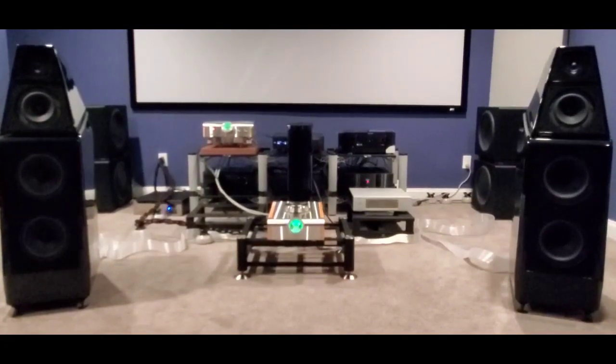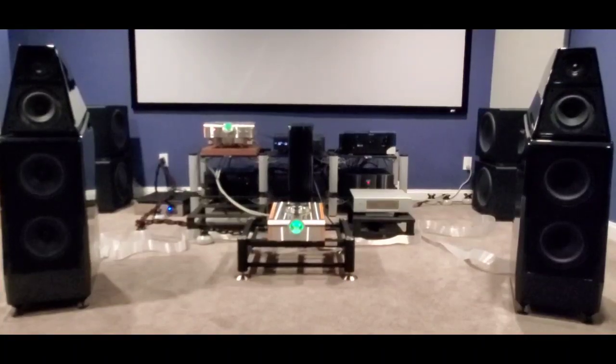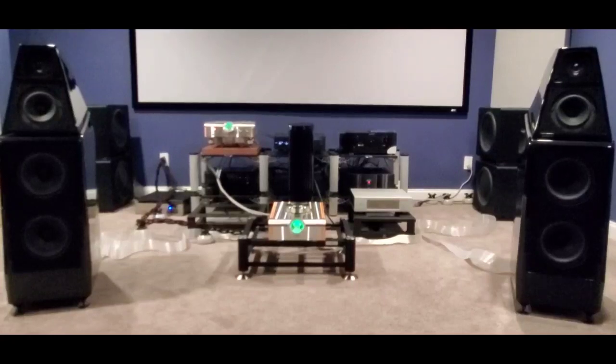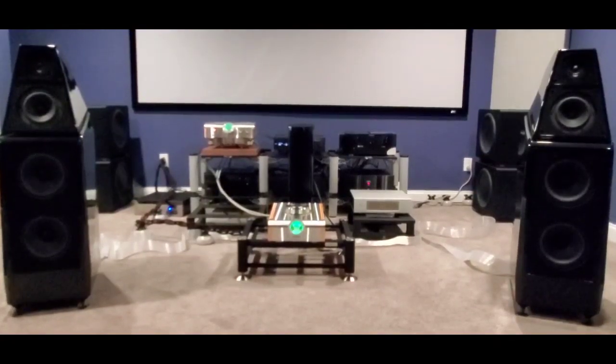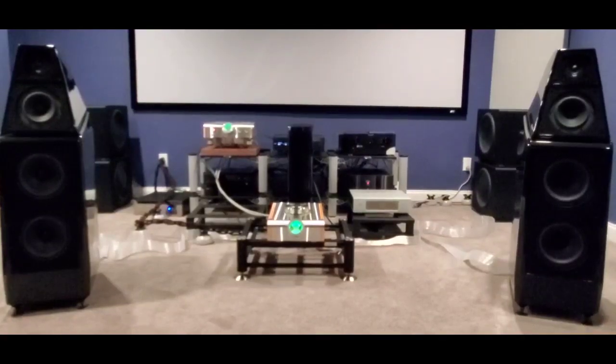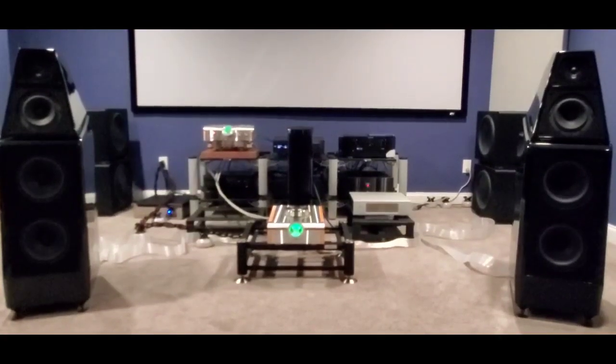I'm not even kidding you. Even in my room with a dedicated AC system, it got toasty here, guys. Granted, I am in Florida and I understand that, but my AC is at 70, 71 degrees, and that's where I needed to be if I had those PassLabs amplifiers running.